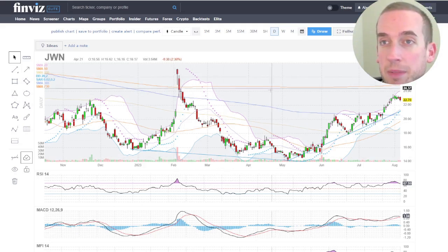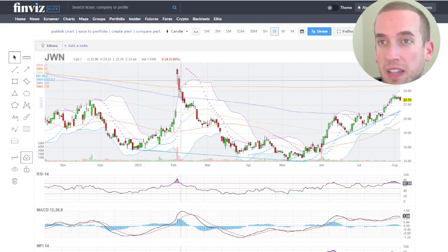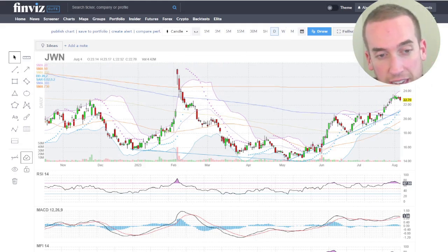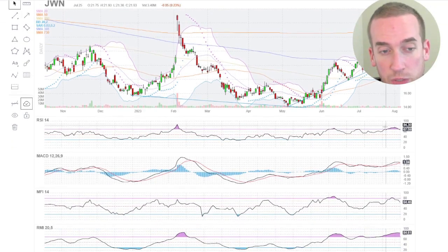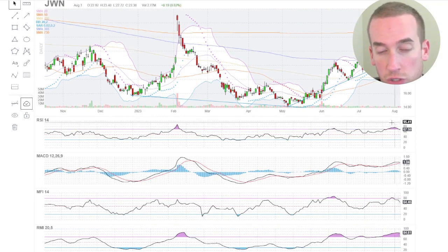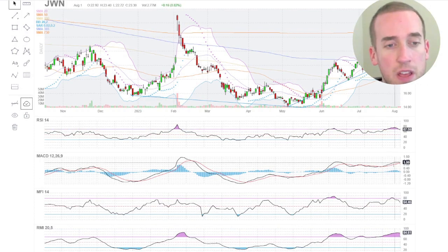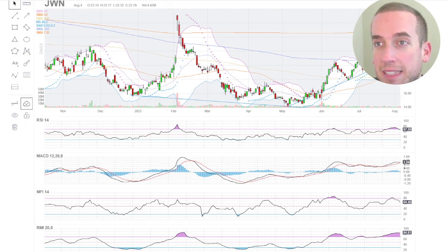It appears to be attempting to potentially make a cup and handle with the left cup over here. The right cup would be up where my face is. That's a potential there on the daily. We can see it's really overbought here, so the strength got really hot. It's coming back down. Momentum is coming back down.